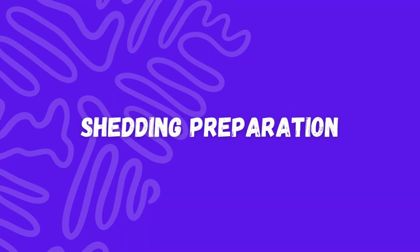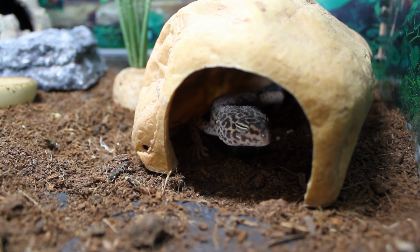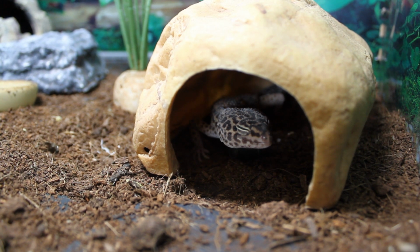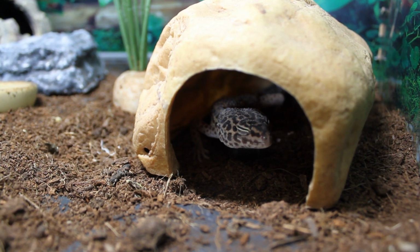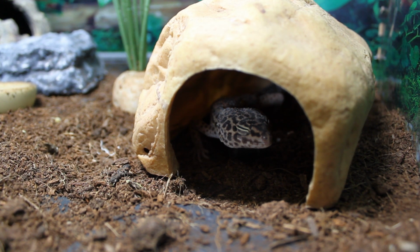So if you see your gecko is about to shed, what should you have in the enclosure, or what should you do to the enclosure to ensure you are prepared and you are providing the optimal environment for them? Let's start off with a shedding hide. So this can be a cave-like hide that you just mist down when you see your gecko's about to shed. It can contain deep substrate, moss. If you are just sticking to paper towel, you can dampen the paper towel.